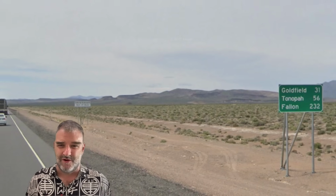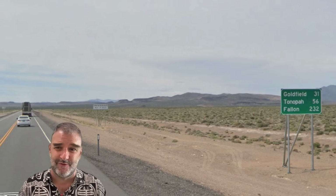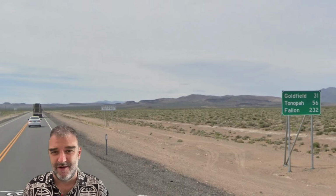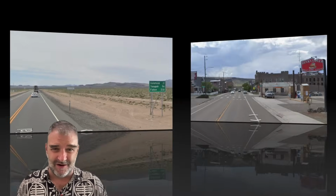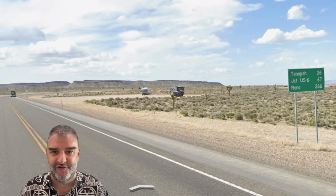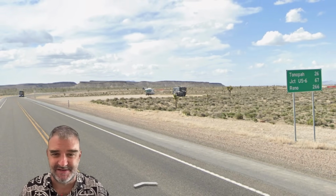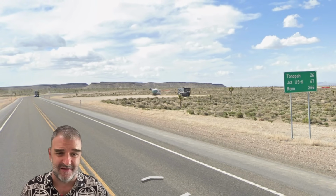So I wonder why they're going with that and not with Reno. Of course, this is the main route from Las Vegas to Reno. So really, Reno should be signed the whole way. I know US 95 doesn't go to Reno, but that doesn't really matter. This is Goldfield, Nevada, and if I ever ended up here, I would absolutely go eat at the Dinky Diner. Now we're getting Tonopah 26 and Junction US 6. We meet US 6 in Tonopah, so that's the junction on the other side of the concurrency.